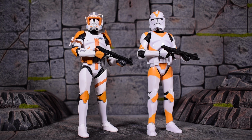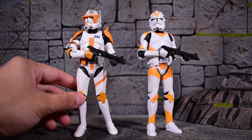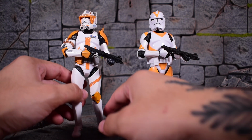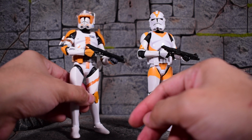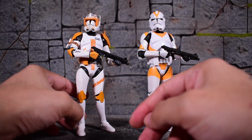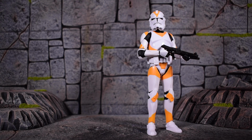Now, I'm probably going to go ahead and buy another Cody because this figure for some reason has a warped leg. And no matter what I do, hot water, cold water, it just doesn't help. I don't know what's going on with it. It's terrible. But yeah, I'm probably going to seek another one to see if it's just this particular figure. But next to the 212 Trooper, it looks great. It looks like they're meant to be together as they should, so that's good.